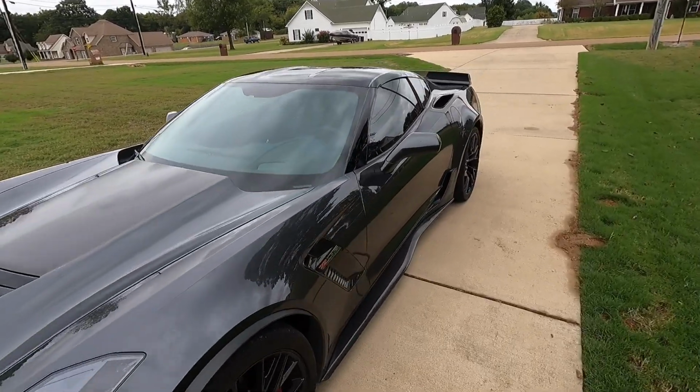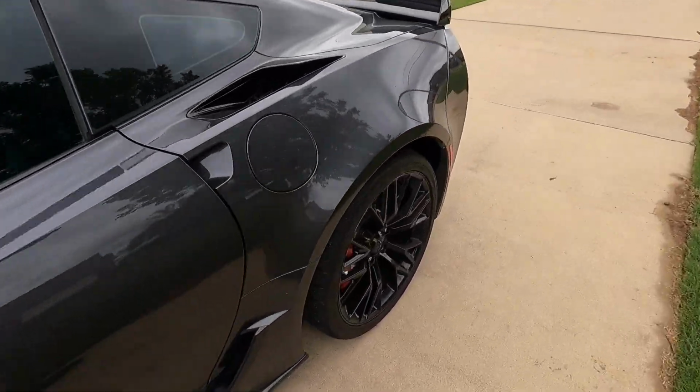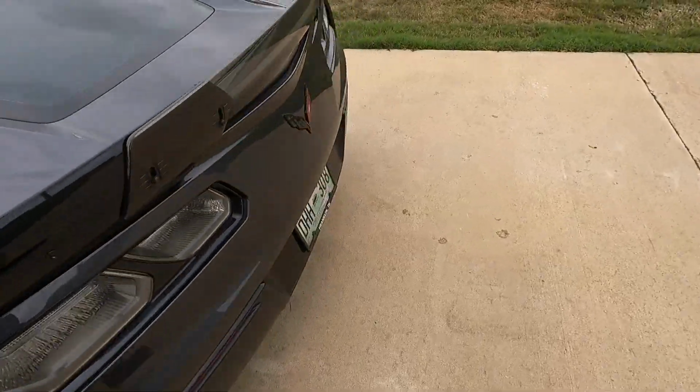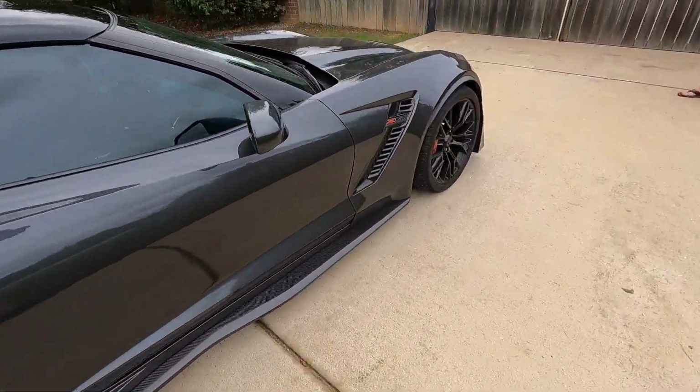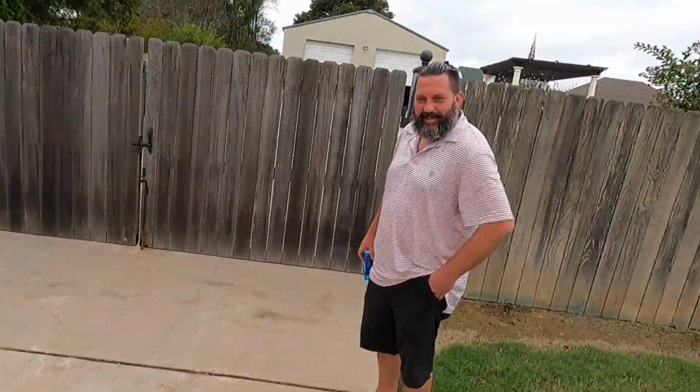Alright, so this is pretty dang cool, y'all. And no, it is not mine. This thing is an awesome looking Z06. Belongs to my buddy Blake Berry. So what is this thing? 2017 Z06 with the Z07 track pack.